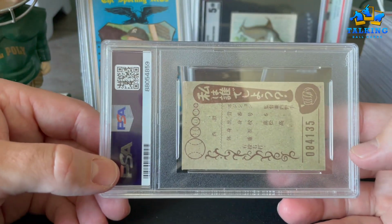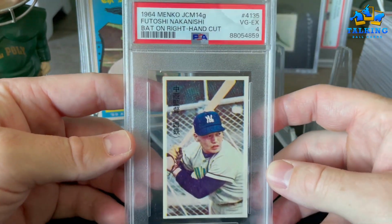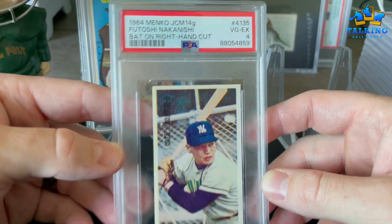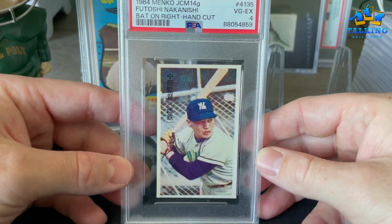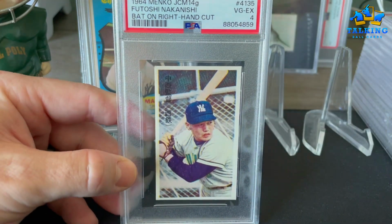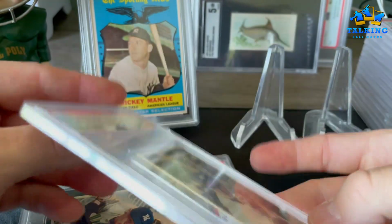Okay, so I have a Japanese baseball card here. This is a guy, I'm gonna brutalize this name, Futoshi Nakanishi, from the 1964 Menko set. And this actually came in a panel. This was a panel card, and I actually separated the panel myself. And I'll show you the next card here. This is the reason I bought the panel.